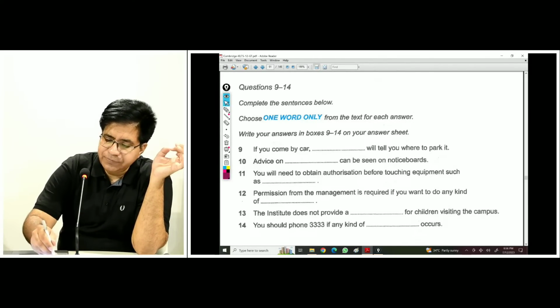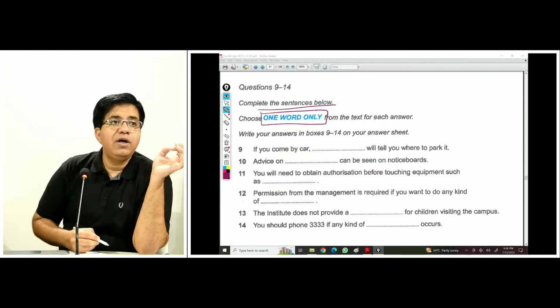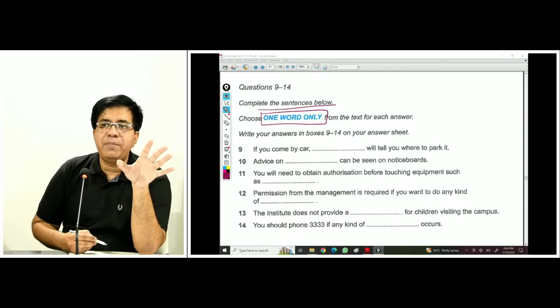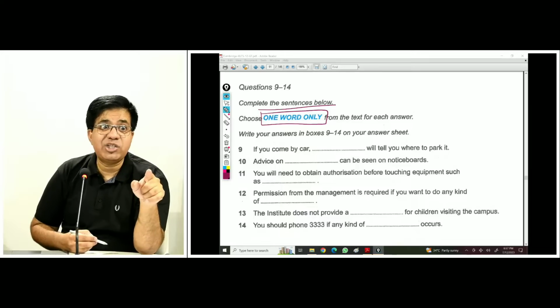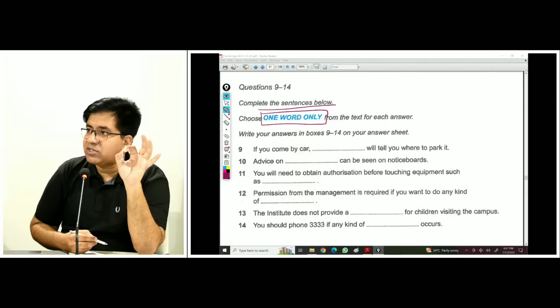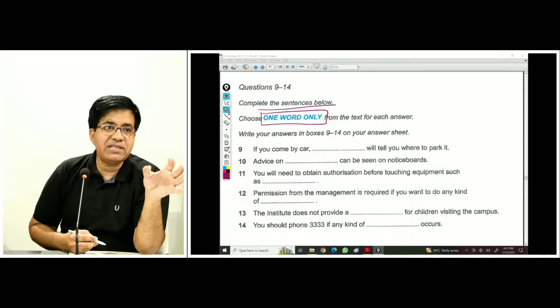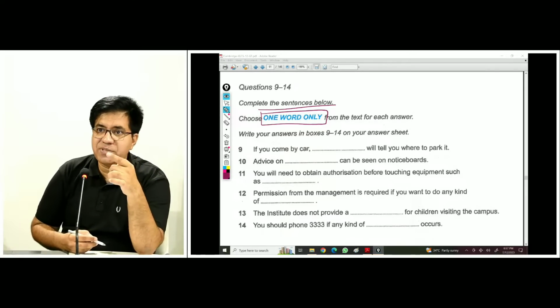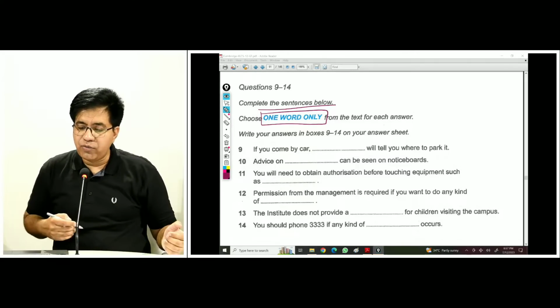So, let's see. Complete the sentences below. Choose how many words? One word only, and there is no mention of number, and this word will come from the passage, right? And you will just copy it exactly. In IELTS reading, there should not be any spelling mistake. If there is a spelling mistake, it's your own careless mistake, because you have to copy the spelling from the passage and then write it.